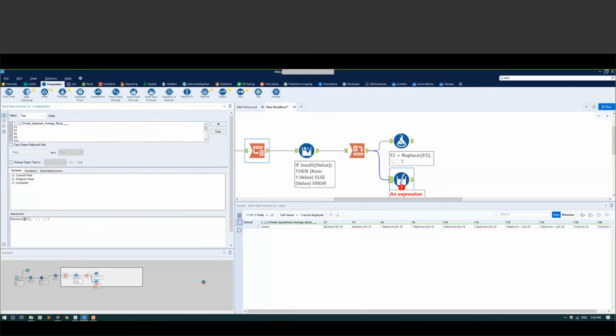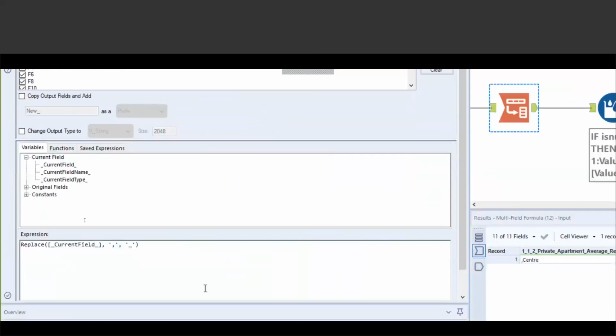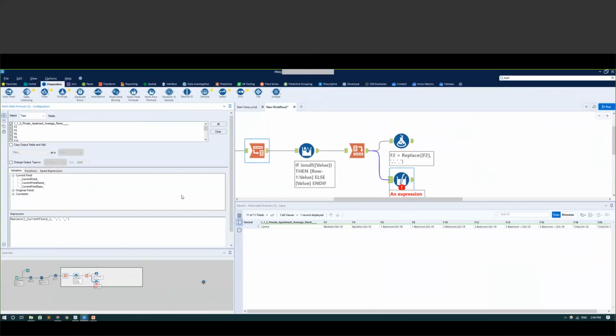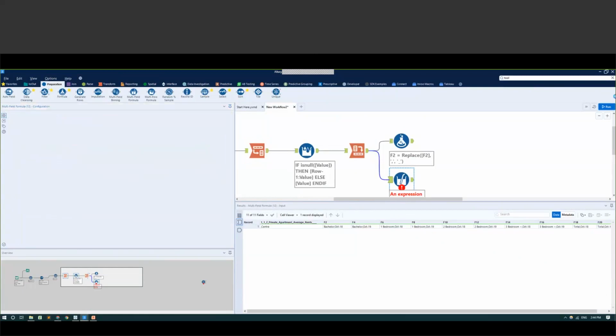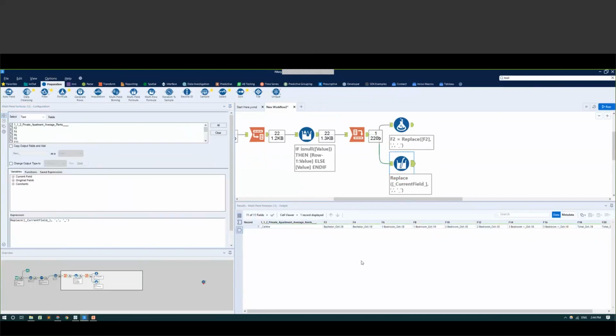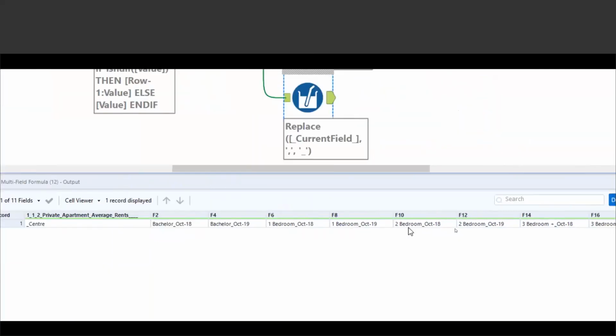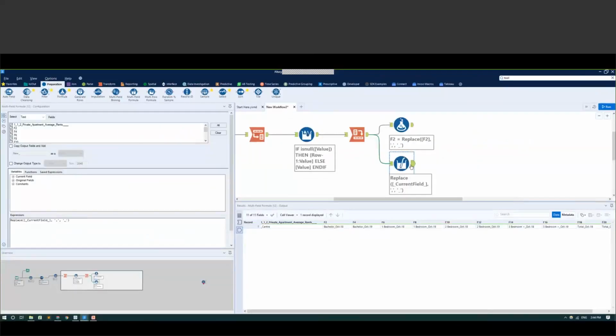And now, instead of just doing it on our one F2 field, I'm actually going to apply it to all of our fields. To do that, you click on this little plus next to current field, and we select current field. This is a dynamic name for each one of your fields, and it's basically going to do this for every single one of your fields. And then the replacement target that we have is still good. So if we click on run here, we can see the difference. We now have underscores instead of commas in each one of our fields because we used this multi-field formula.